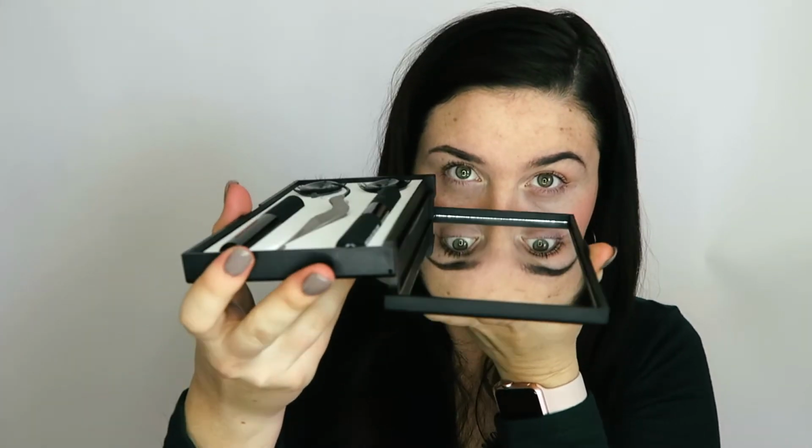But this is it. It looks like this, and when you open it up, it has this perfect mirror, and it goes all the way flat, so you can look at yourself to do your lashes.